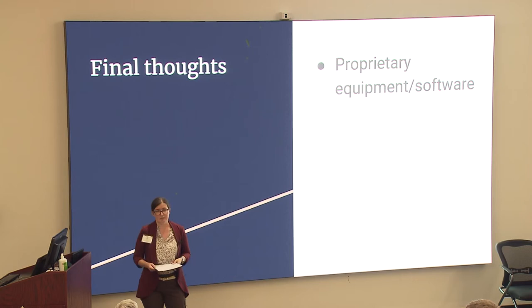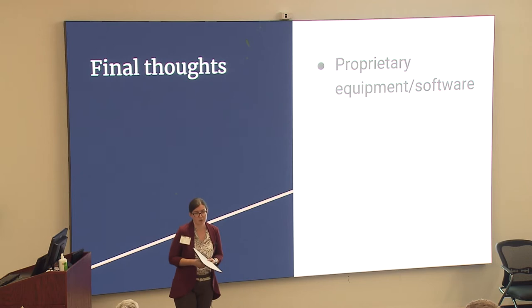There was notoriously a class at my former institution where the professor asked students to purchase the license for a software that was over $200. They used it twice in the semester. That did not go over well. So if you are asking students to purchase equipment or software, make sure that they know that in advance and that you're actually giving them their money's worth when you do it.